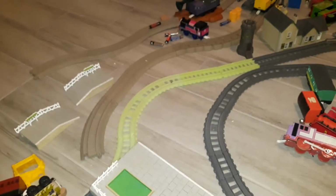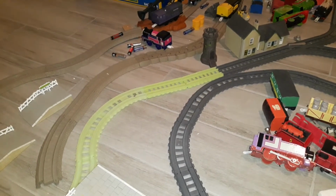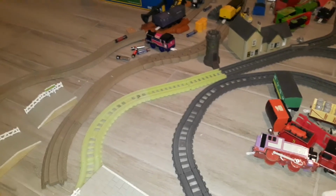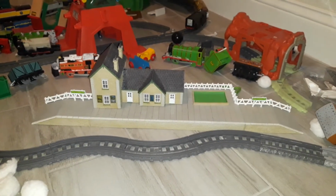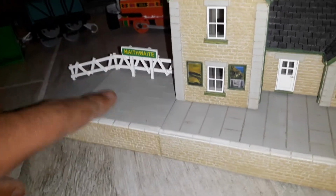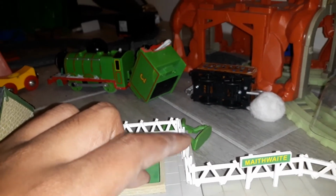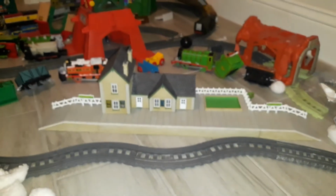I have to figure out how to put the pieces of Maithwaite Station together, so I will build this and then get back to recording this video. Alright guys, I have got the Maithwaite Station set up. All I have to do is put them together how it was. I used one of these, and this, and even this part, and that part. I know the part of the fence was broken, so I'm not sure if I can glue it or not. Anyway, that was the setup of the Bachmann Maithwaite Station.